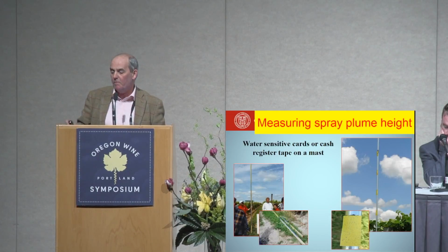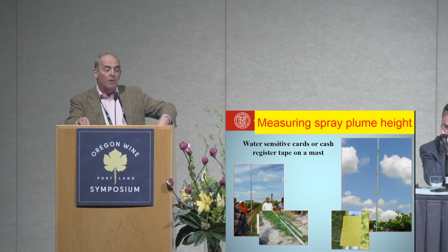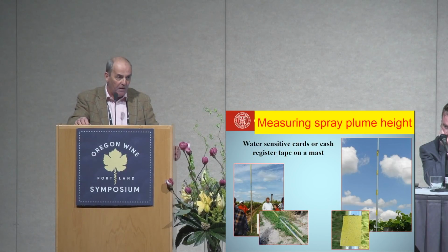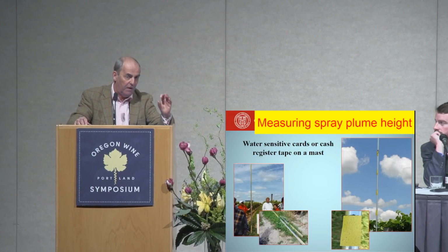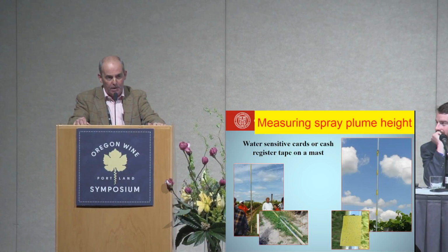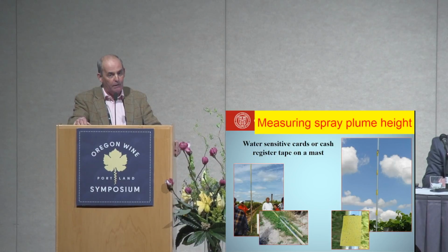How can you do this? You can look at air direction by simply using a mast mounted in the canopy, attaching water-sensitive cards, or if you don't have enough money, the cards are very expensive. They're now $60-odd for 50 cards from Syngenta. You buy those from Gempler's. But there is a new company on the block, InnoQuest, who sell them for $30 a packet of 50.